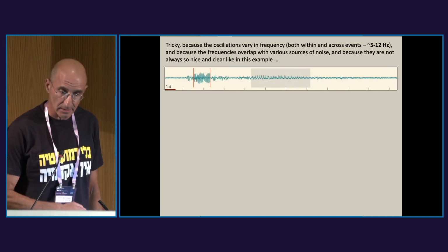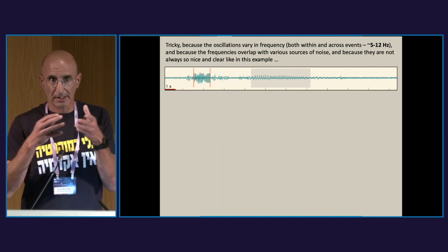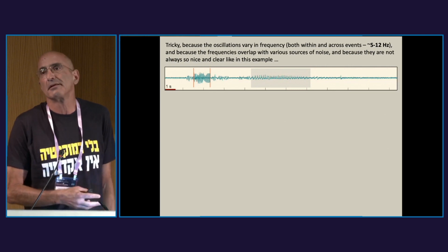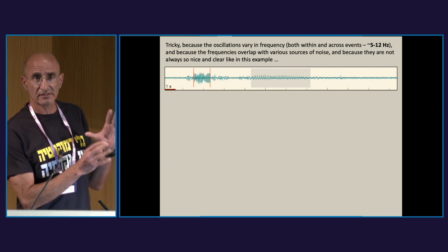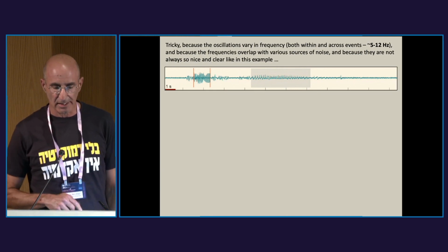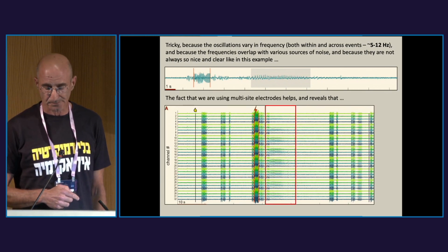But this is tricky, because these oscillations, first of all, vary during their duration. They change their frequency. Furthermore, they are embedded in the noise that our experiments inevitably have. So we have various sources of noise. If we just took a simple bandpass filter, we would not be able to distinguish these oscillations from the noise. And also, they're not always as nice and clear as they are in this specific example.